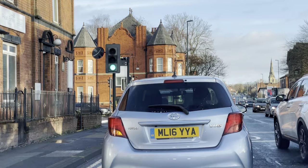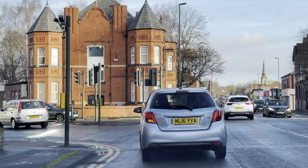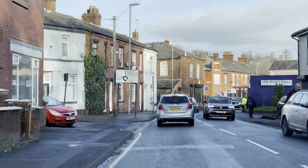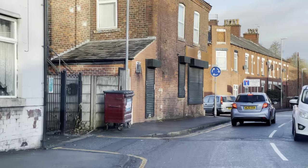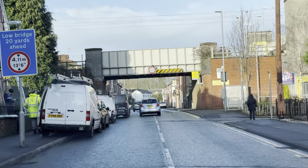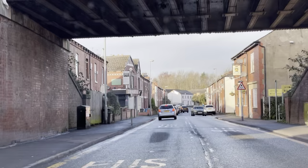So when we turn right here, left again here, we're going to take this regular left. There is another sharp left there, so we're not going there. We are coming onto Old Road. So we are turning left at the roundabout here. We are turning left onto Hardman Lane. This is following the road to the right.